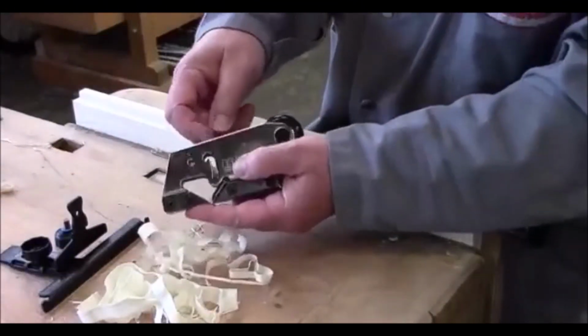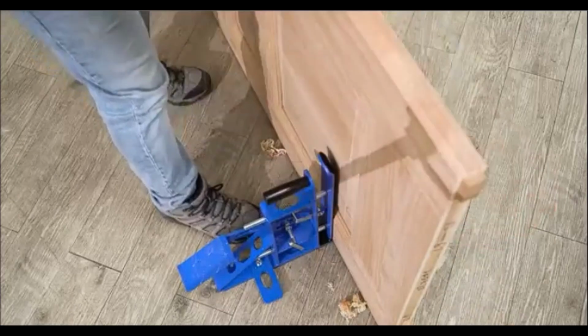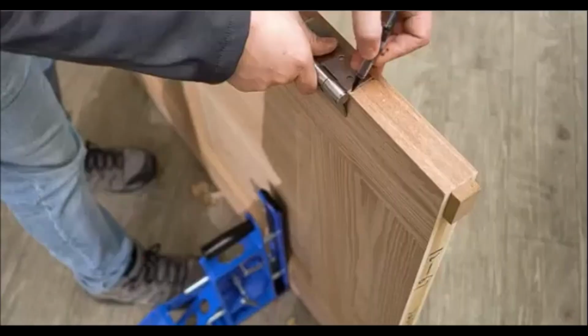We're diving into 10 amazing woodworking tools available on Amazon that will make your work simpler and more efficient. Let's get started. Number 1.